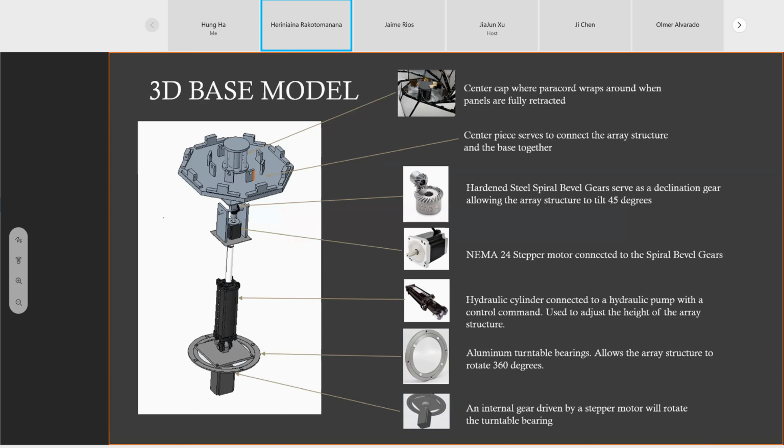The panel when it's fully retracted. Next, we have the centerpiece that serves as a connection between the array structure and the base. We then have the bevel gears, which serve as the declination gears that allow the array structure to tilt 45 degrees, and this is driven by a stepper motor.